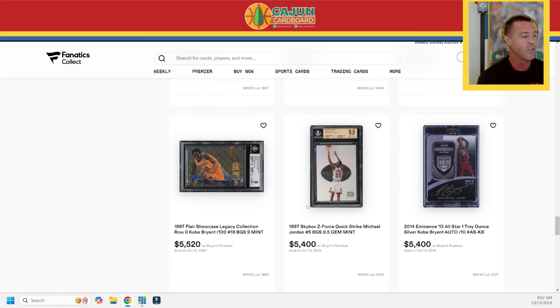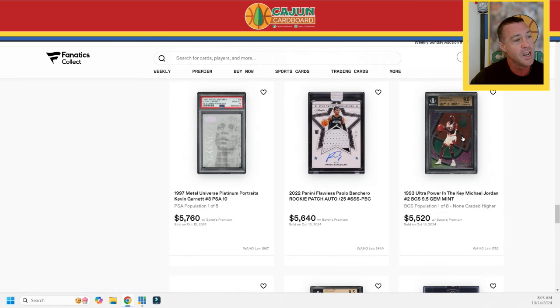It's a 1997 Flair Showcase Legacy Collection Row 0, serial numbered to 100, BGS 9.5, and it sells for $5,520. And here we go again, another Jordan BGS 9.5. Hey, look, it's not my problem that this guy put all of these incredibly low-pop, high-value BGS 9.5 Jordan 90s inserts into this auction. I'm going to talk about them if I see them.